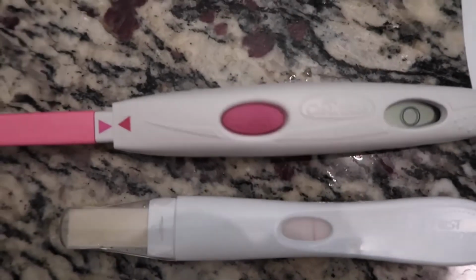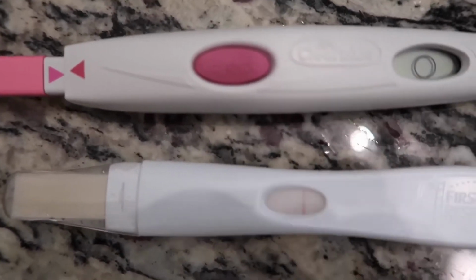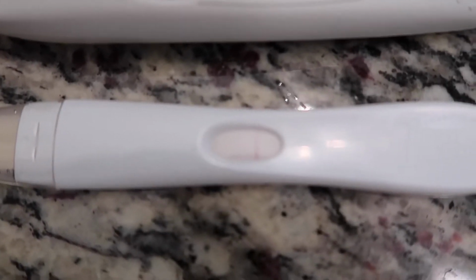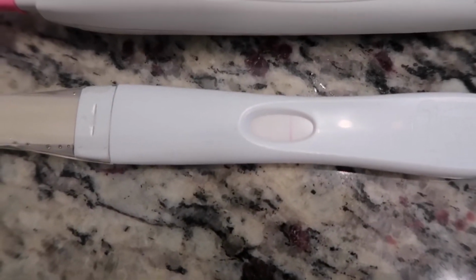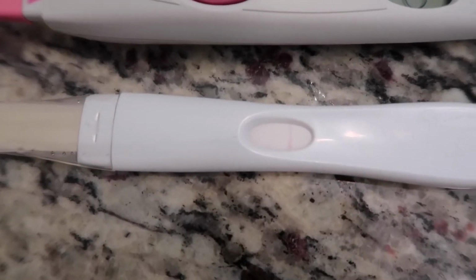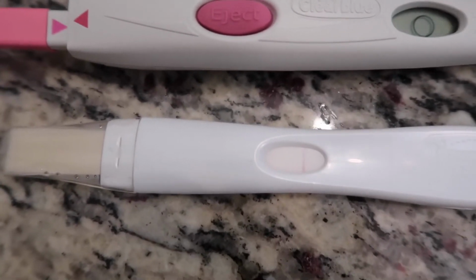So they're both negative again, which is normal and fine at this point. One thing I like about the one with the 2 lines is you can see if it is getting darker. I'm trying to focus. So I don't think it's really getting darker at this point. So I don't expect that I'm going to ovulate anytime in the next couple days. Although you never know, I guess it could surge all of a sudden. So we'll try again tomorrow.